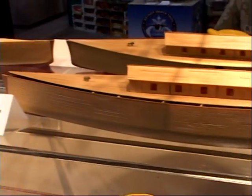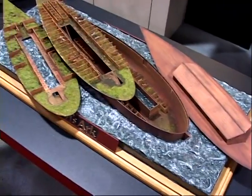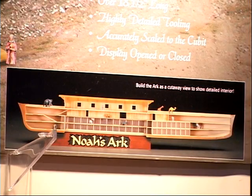That's really fascinating, and you can have the top on or off, correct? Yes, the model can be built in a variety of ways. That includes a full hull, the ship without the cabin, or with the cabin, or you can have an open cross section of the ark that shows the different decks underneath the top deck.